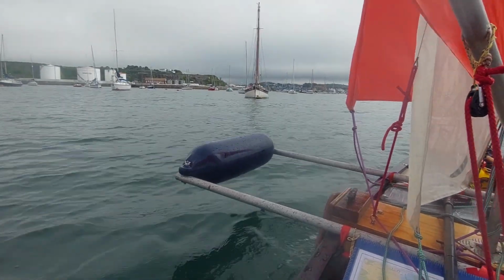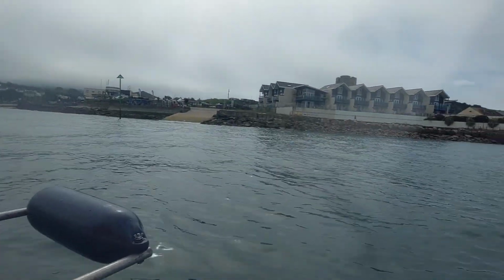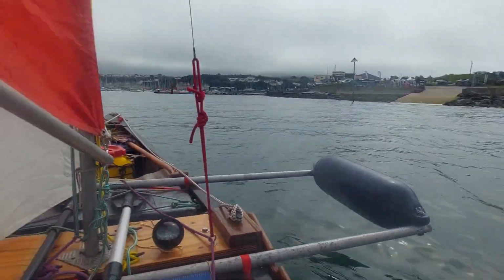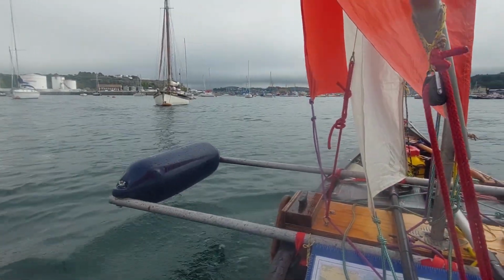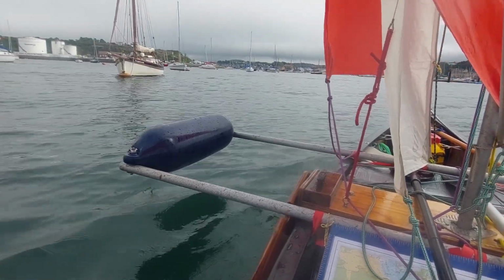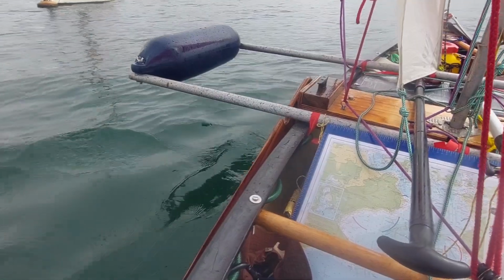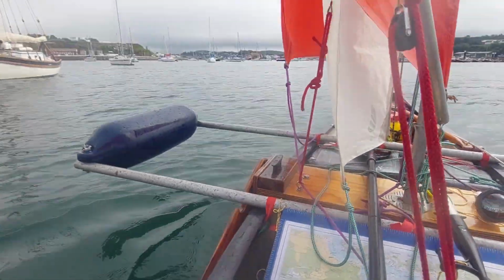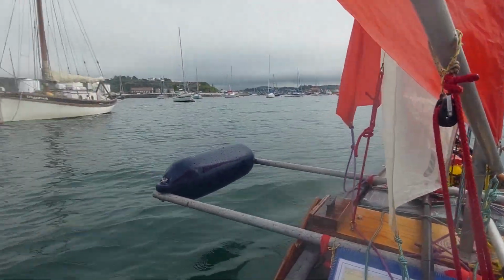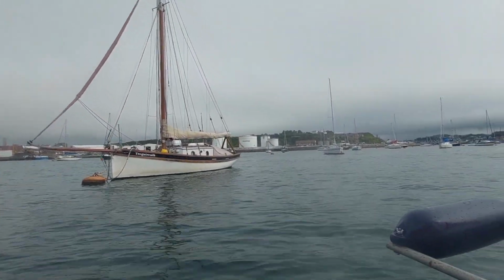Not sure if I'll be able to sail up onto the slipway. Oh, now I've lost the wind. Yeah, that's the trouble with the buildings. You do tend to lose the wind when you come in. Not completely, but enough. Oh, it's just gone dead calm. Oh, my dagger board's come up. Yeah, he's had enough. Put it back down. He's nice.